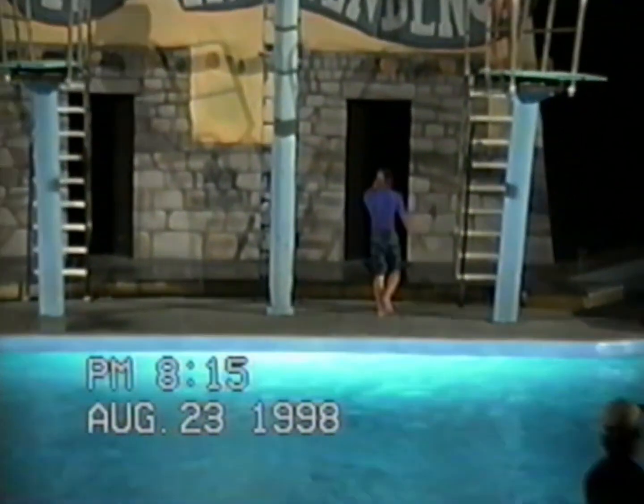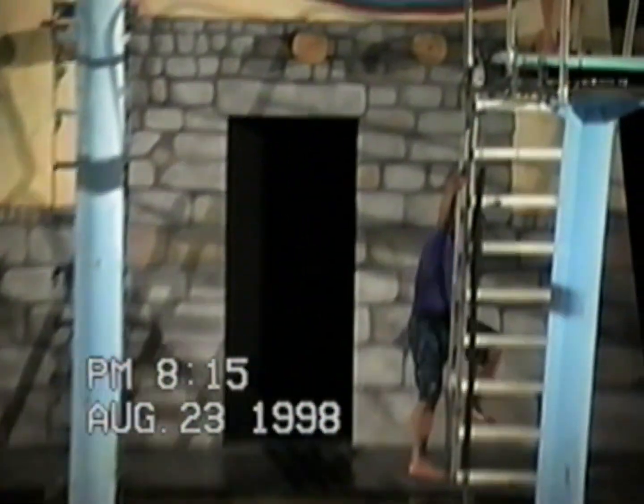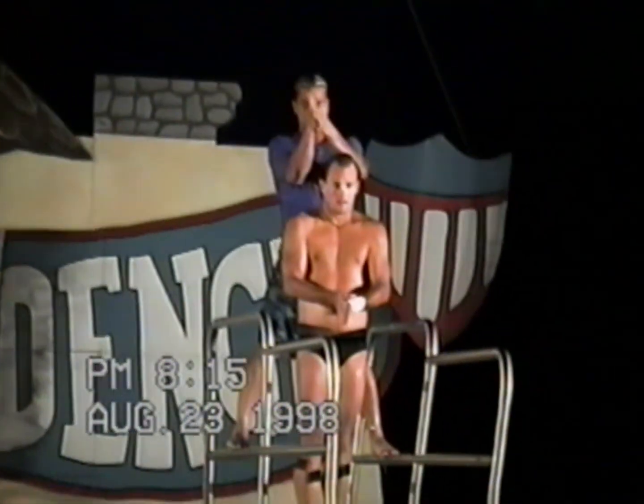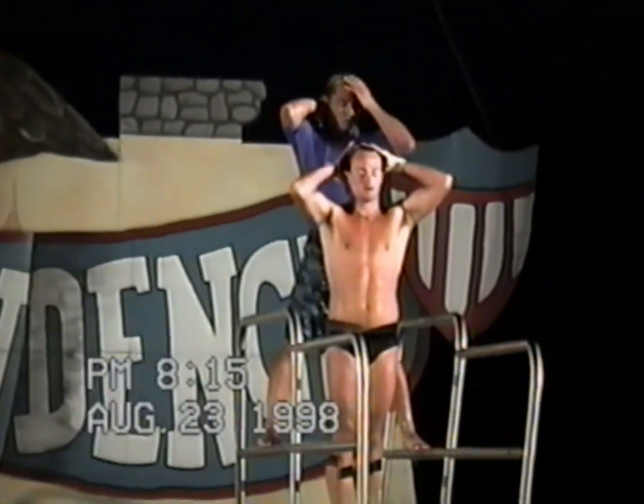All right, Coach, you've got a commanding lead. What's your second dive going to be? No more Mr. Nice Guy. It's a very difficult forward 2 1/2 pike. All right, here's our coach performing the very difficult forward 2 1/2 somersaults.